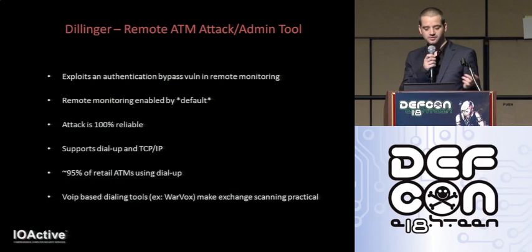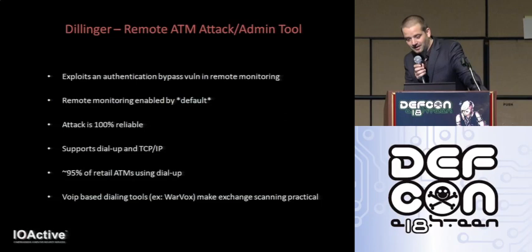So of course the ultimate win is to be able to execute code or load software remotely, and that's where Dillinger comes in. Named after the bank robber, of course. Dillinger takes advantage of a fairly serious vulnerability in the ATM remote management capability. Interestingly, although most operators don't actually use this capability, remote monitoring is enabled by default on all of this manufacturer's ATMs. So cha-ching.